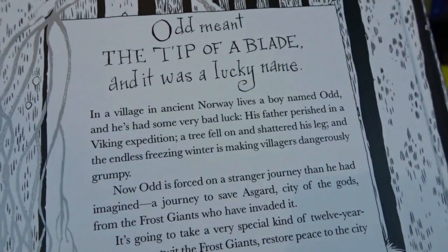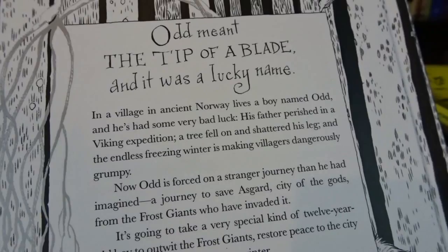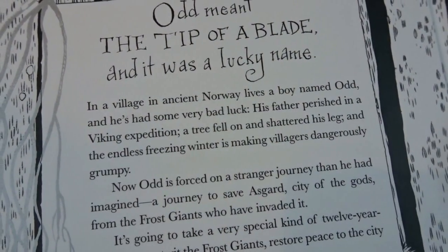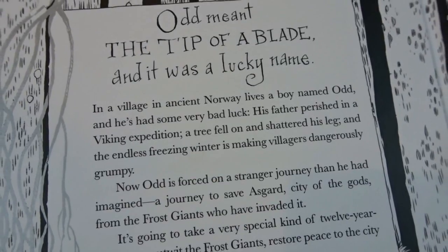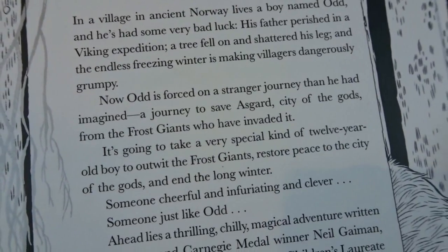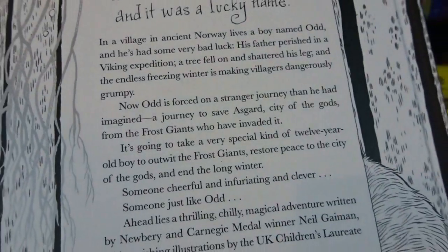It said, Odd meant the tip of a blade, and it was a lucky name. In the village of ancient Norway lives a boy named Odd, and he has some very bad luck. His father perished in a Viking expedition. A tree fell on and shattered his leg, and the endless freezing winter is making villagers dangerously grumpy. Now Odd is forced on a stranger journey than he had imagined, a journey to save Asgard, city of the gods, from the frost giants who have invaded it.